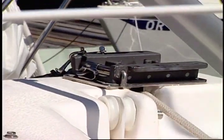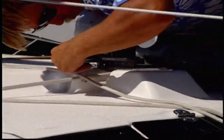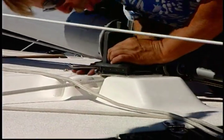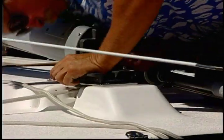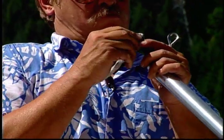Now put a drop of dishwashing liquid on the pin and connect the mast to the mast step. The dishwashing soap is just as good a lubricant as anything else, but unlike oil or silicone, it won't attract dirt and grime and will simply go away the first time you swab the deck. Oh, make sure the Windex is attached. There we go. Here is where Hunter trailer boats shine.